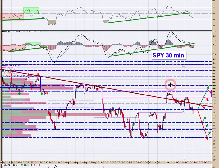Here it is on the 30-minute chart, just a little bit more blown up for you. We've got the gap resistance right here where it stopped, and then we've got 436, and then you can see the multiple targets below if they want to keep selling this thing off for a potential revisit of the lows down here at 427.